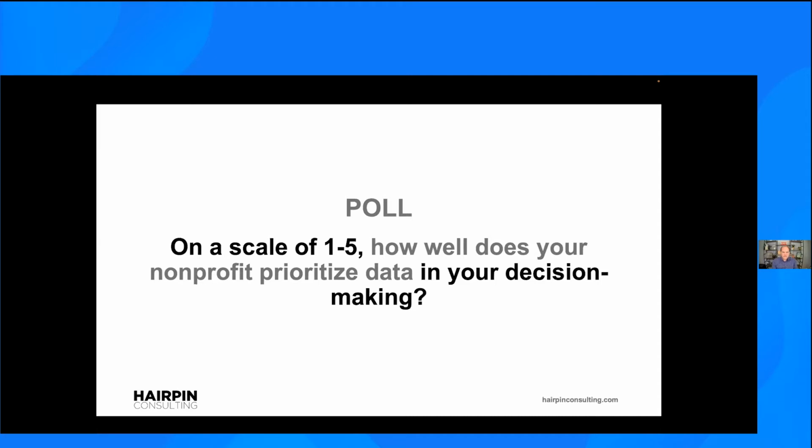To jump in, do we have results? We've got results. Perfect. This is exactly what I expected to see, and I'm so relieved that I was able to predict this. It's super common for people to hang out in that under 3 range with regard to how well you're using donor data, or data, period, in decision making. Tracking data, managing data, is a bit of a change in traditional thinking.